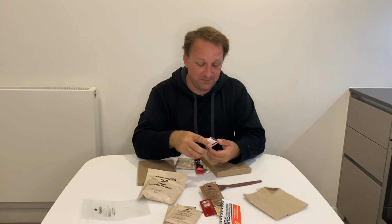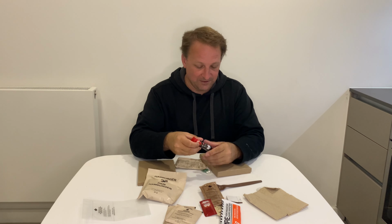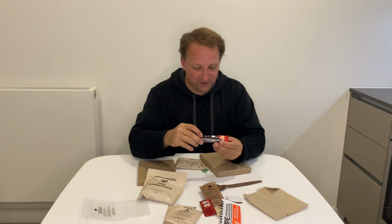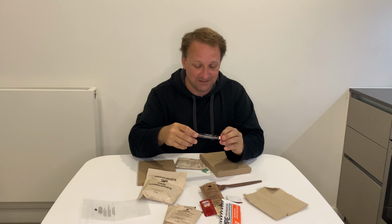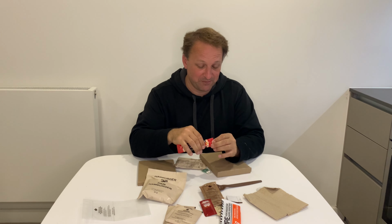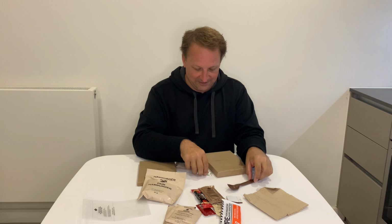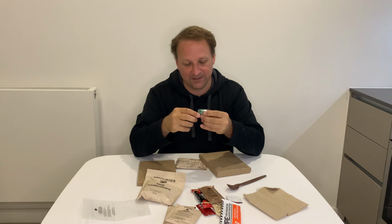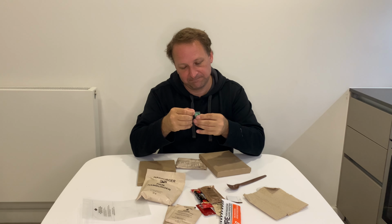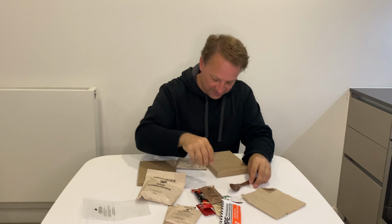Matches, non-waterproof, but at least there's matches. Sweet and creamy Nescafe. Instant coffee. There seems to be quite a bit more content in that than what you get in Eastern European MREs. We've got some Tic Tacs. Oh, it looks like they're just plain Tic Tacs. They're not for actual cleaning of the teeth.